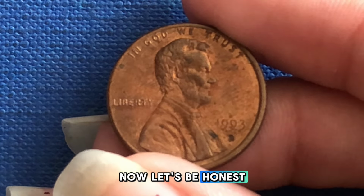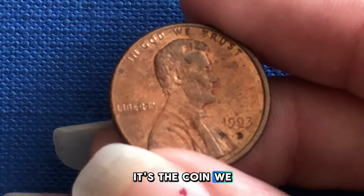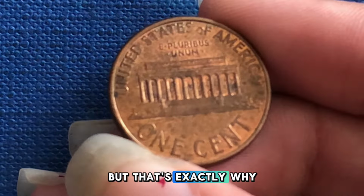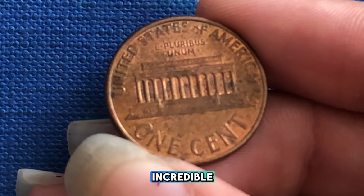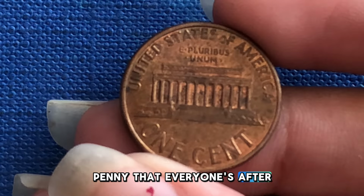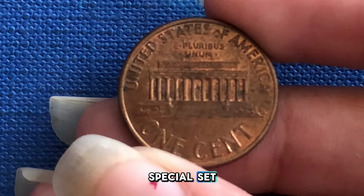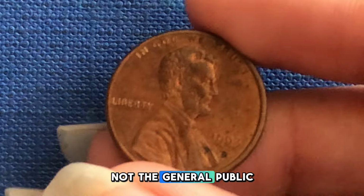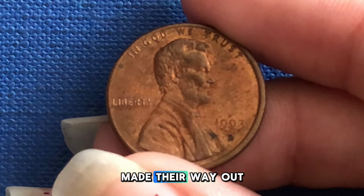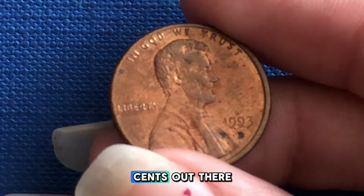Now, let's be honest. Most of us don't think twice when we see a penny. It's the coin we overlook, the one we drop and don't even bother to pick up. But that's exactly why this story is so incredible. You see, the 1993 Lincoln D penny that everyone's after wasn't supposed to be found in pocket change. It comes from a special set, something made for collectors, not the general public. Yet, somehow, a few of these ultra-rare coins have made their way out into the wild, and now they've become some of the most valuable Lincoln cents out there.